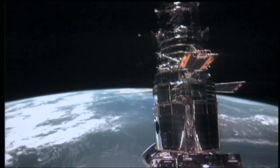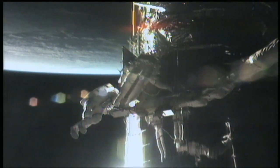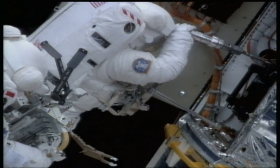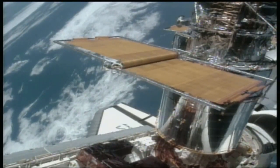Hubble was designed to be like your Honda or your Ford or your VW. It gets a tune-up every so often. There have been 5 repair missions to Hubble in the last 20 years, with the last one coming in May 2009. Hubble should be working until around 2014. Cross your fingers that your Accord or your Jetta will last that long.